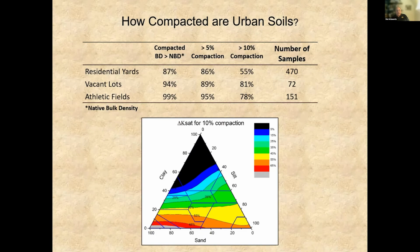And when I say modest compaction, I'm not talking about a few passes with a bulldozer. I'm talking about your brother-in-law parking his SUV on the lawn when it's wet during Thanksgiving or Christmas.